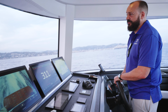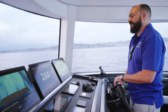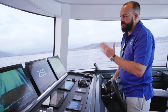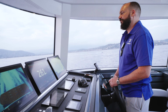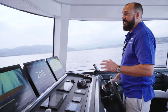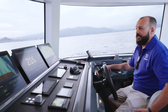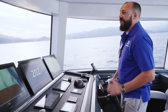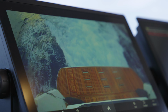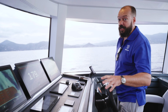Steering feels great. And we're just going to take the revs up a little higher. And as we come out of the turn, we'll see the speed come up a little bit. We're coming up to 17 knots. Visibility is excellent down both sides. When you're standing, it's great. When you're sitting, I'd like to see a little bit more height. There is the option of having an electric high-low chair, so Sirena will fit that, and I think it's a must on this yacht, especially on the enclosed version, because you've only got the one helm station.